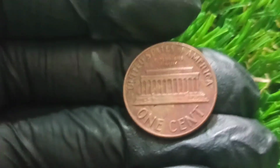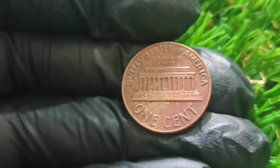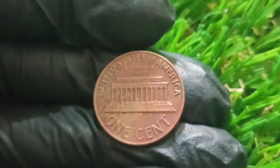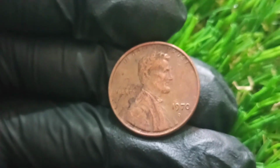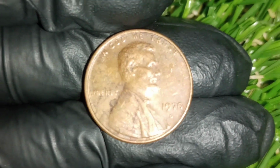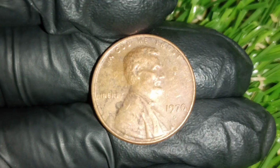And beyond the doubling and overdate ghosting, this cent exhibited a massive off-center strike of nearly 40%. Yet somehow it retained a full date and mint mark, which is almost unheard of in such errors, and these features combined meant that the coin offered visual appeal, historical confusion, and striking rarity all in one.